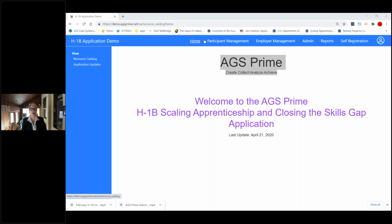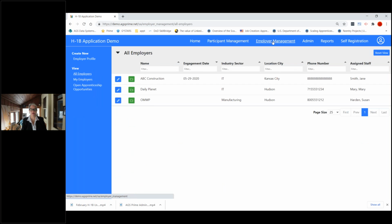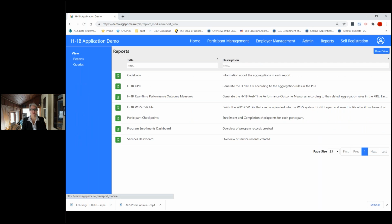Home, participant management, where all the apprenticeship data resides, the employer management, where your employer data resides, which is an important aspect for tracking employer outreach, as well as some of your performance outcome measures, your B2 for the number of engaged employers. The administrative module, where those of you who would be considered local administrators have some under the hood access for some tweaking and tuning, and then reports.